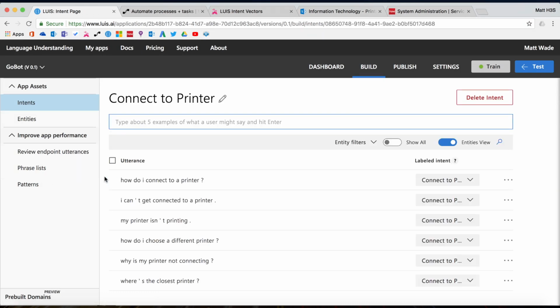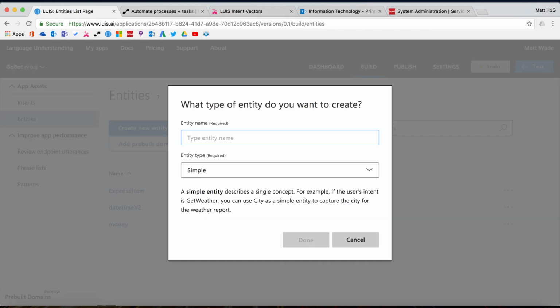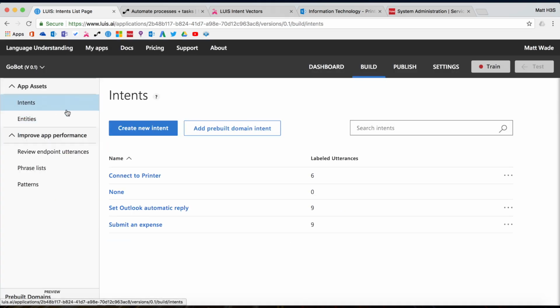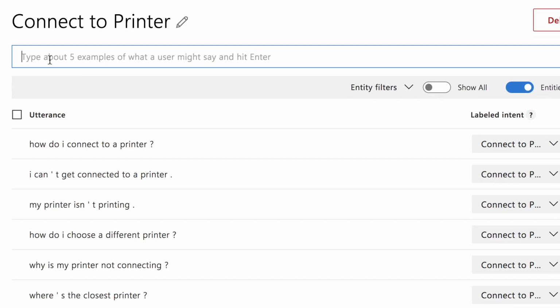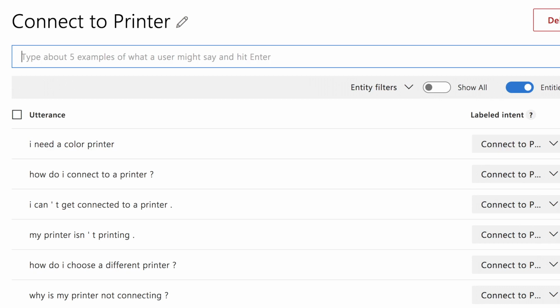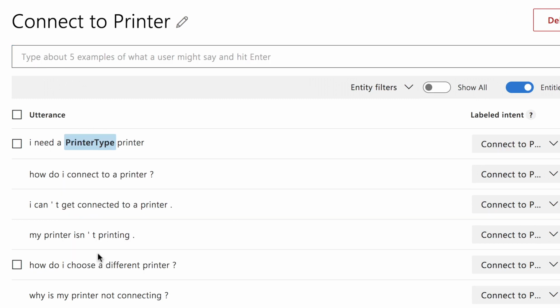And in this case, we actually have to create some entities, which are effectively variables about the intent that you're working with. So in this case, I want the printer type. Is it going to be black and white, or is it going to be color? This is simple, so it's just going to be a string. And now I have that in addition to a couple other entities. If I go back into my connect to printer intent, I'm going to add some utterances that include the entity. So you'll see I can add, I need a color printer. If I click the word, I can actually replace it with the printer type.